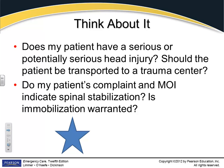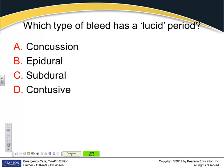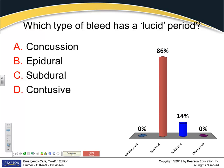Is there a star there? Will y'all help me remember? I'm not even seeing them anymore. I need them to bounce around and have stars, flashing lights or something. And what type of bleed has a lucid period? Come on, y'all. 10. Got 14 in all. Come on, wake up, somebody. Who's sleeping? Okay, good. Okay, are y'all just like fooling with me here, picking the wrong answer?